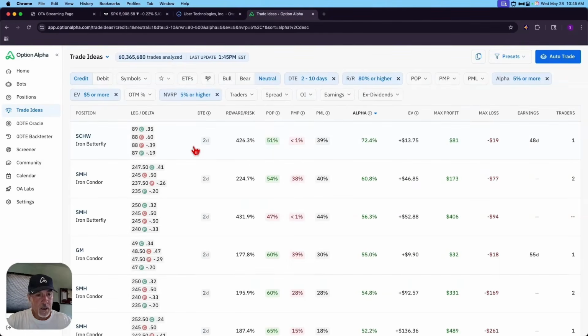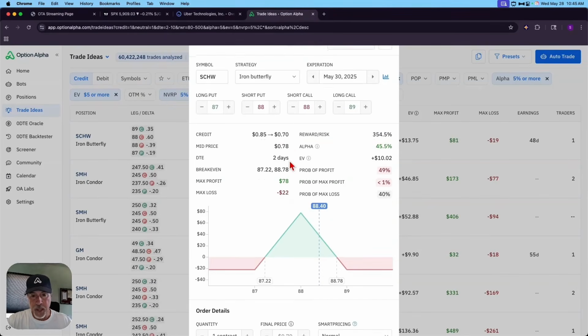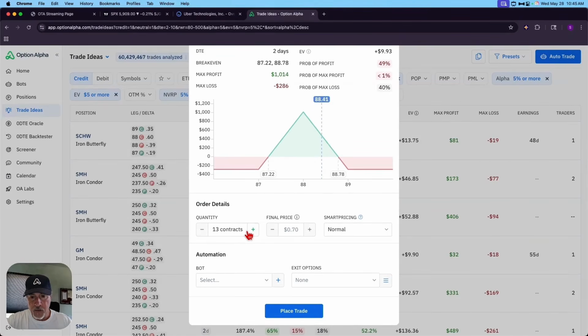And this is an interesting one. Now, some of these, it's because the bid-ask spread isn't bad. Sometimes you'll get a really wonky bid-ask spread and you're not going to get a fill at that price. I kind of like the risk reward on this, and this thing expires in 2 days, so this is going to decay very rapidly. I don't have a problem doing 10, 15 of these.